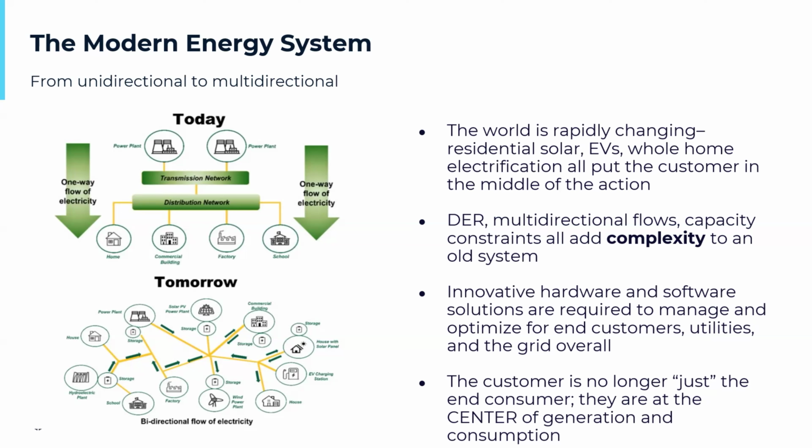And all of that means that if we're going to have a really modern, resilient, and decarbonized energy system, whether we're talking about avoiding local distribution impacts or we're talking about delivering great customer experiences for both resiliency and flexibility, then the customer is going to have to be integrated. They're going to have to be part of the solution for getting off of peak demand, being able to respond to critical grid events, and all of that is going to require better software solutions.